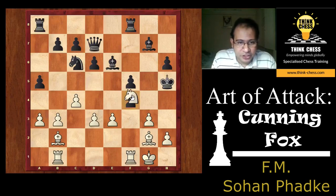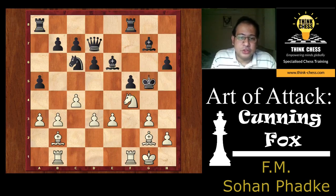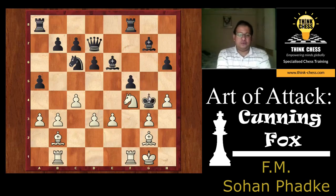So knight f4 check, no surprise. The knight controls this square, again thanks to the helping stone. See, everything is coming together. King goes to g5, and now h4 check. King goes to g4. And now, for all of you, the final move of the game.